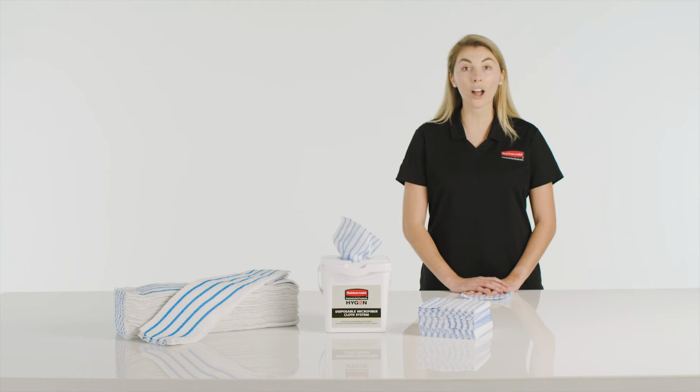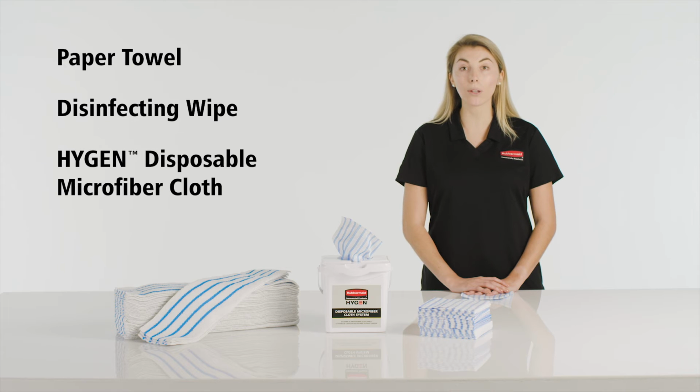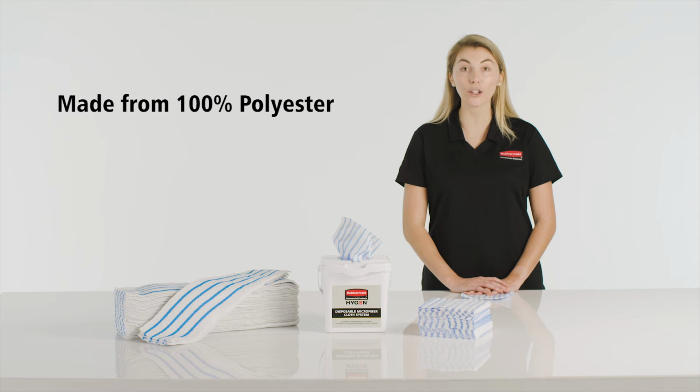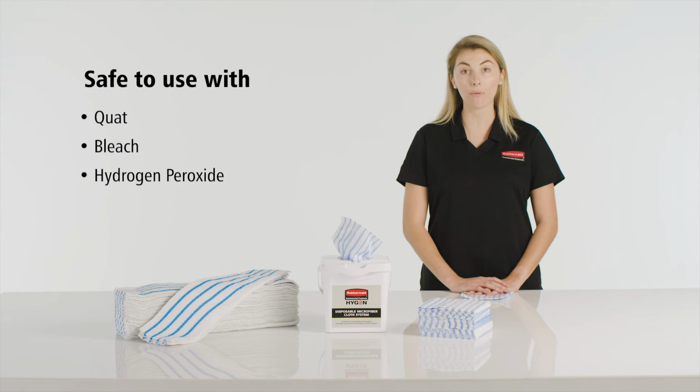For comparison, I'll use a damp paper towel, a disinfecting wipe, and our HYGEN disposable microfiber prepared with water per the instructions on the tub. Because our disposable microfiber is made of 100% polyester, it is safe to use with disinfectants like quat, bleach, and hydrogen peroxide without risk of binding.